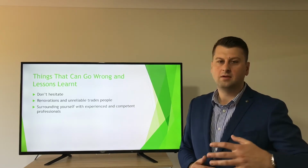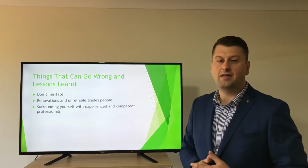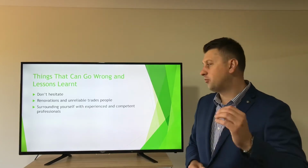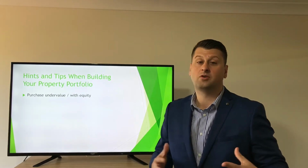It's the same with all these billionaires out there. These people don't run these corporations on their own. They have a team of people helping them every step of the way, and your property investment journey should be no different.